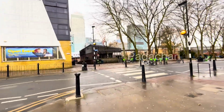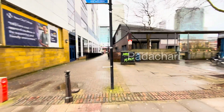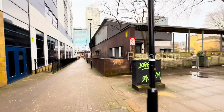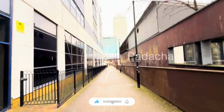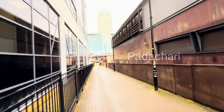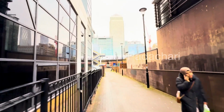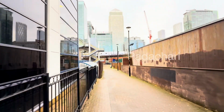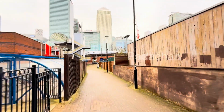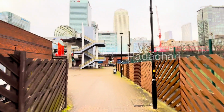JP Morgan, HSBC, EY, everything. Good to cross. Yeah, it's windy here. We have to go towards this way. We have to cross the... Yeah, this is the DLR train.